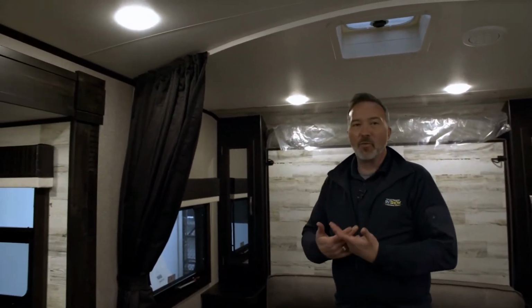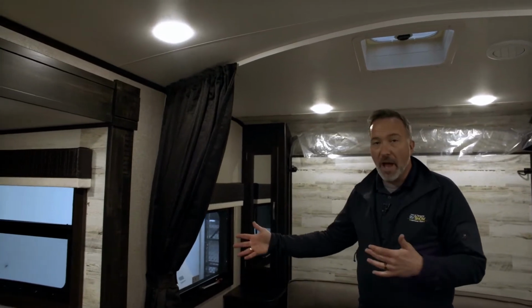Now, this 24 MBH is a family RV built to sleep 7. But if you're looking for true separation of space in the sleeping areas, probably not the one for you, because all you have is the curtain.